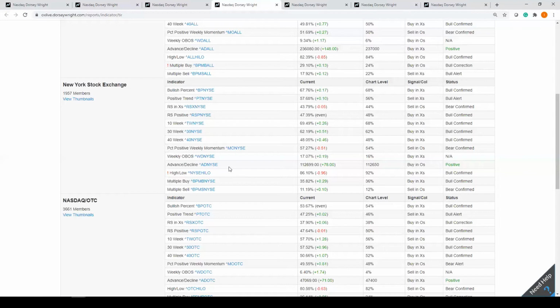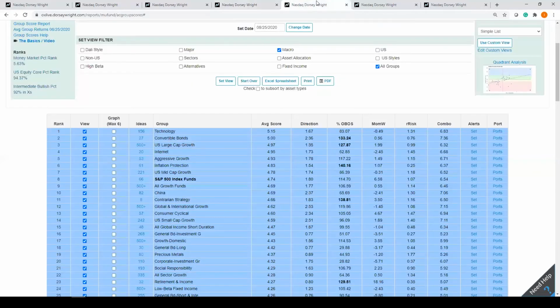Now, nonetheless, that's not to be ominous, because in fact, looking elsewhere on the platform, we've seen that strength manifest in a high equity core percentile rank. And that equity core percentile rank, again keeping with that S&P 500 index funds group on the asset class group scores page, is just under 95% now. So again, out of all 135 plus groups we're tracking on the system, the S&P 500 core, or that S&P 500 group of funds, is currently, we'll say, stronger than almost 95%.